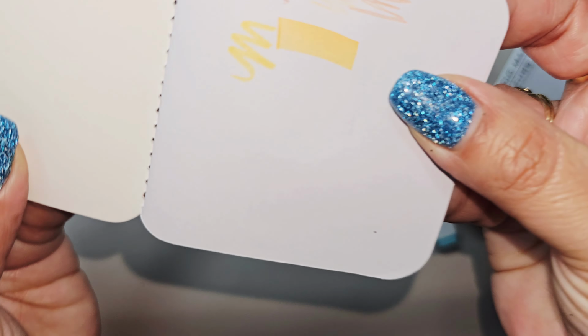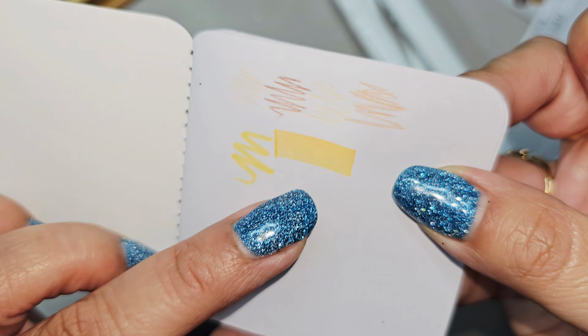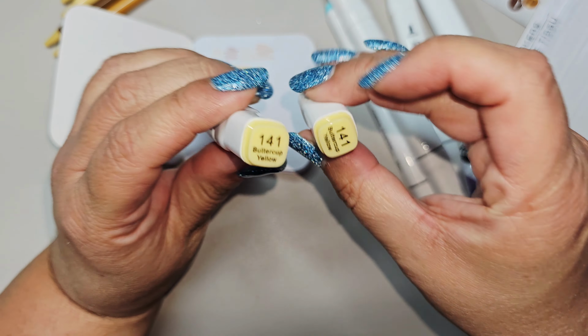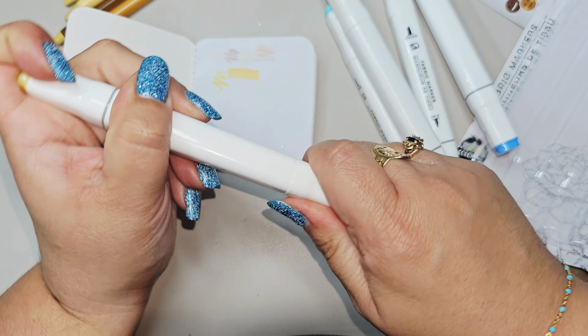Oh, that actually looks like two different colors. I don't know if it shows up on camera, but this looks more orange than this. This looks yellow. This looks kind of orangey. Is it supposed to be the same color, or are they two different colors? No, they're both supposed to be a buttercup yellow. Interesting. Let's check out the other ones.